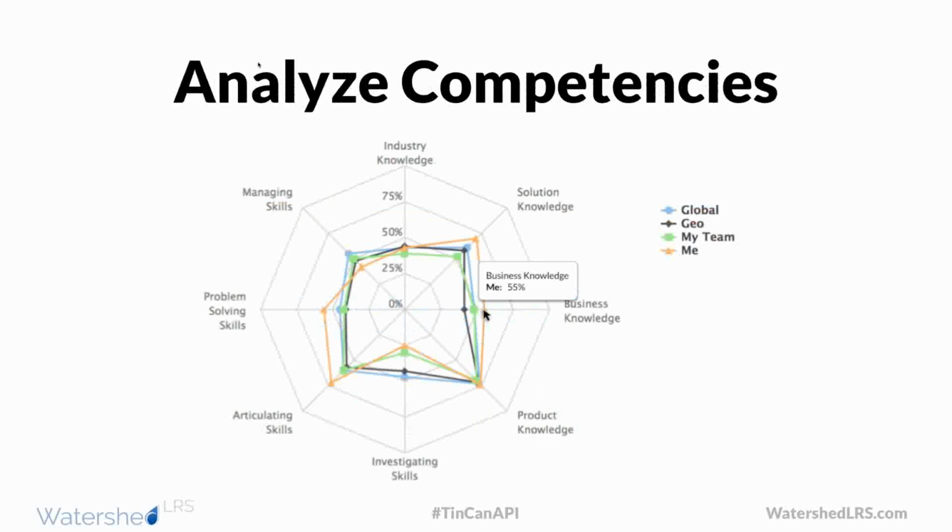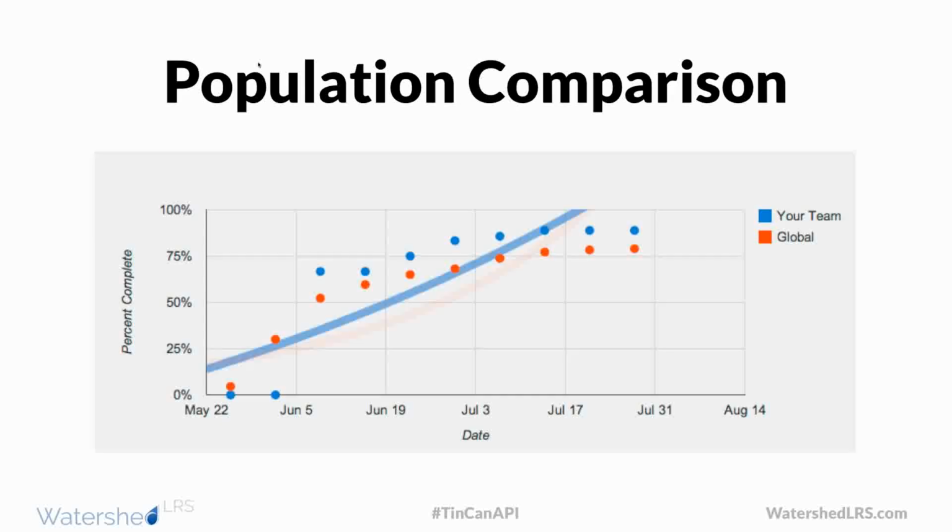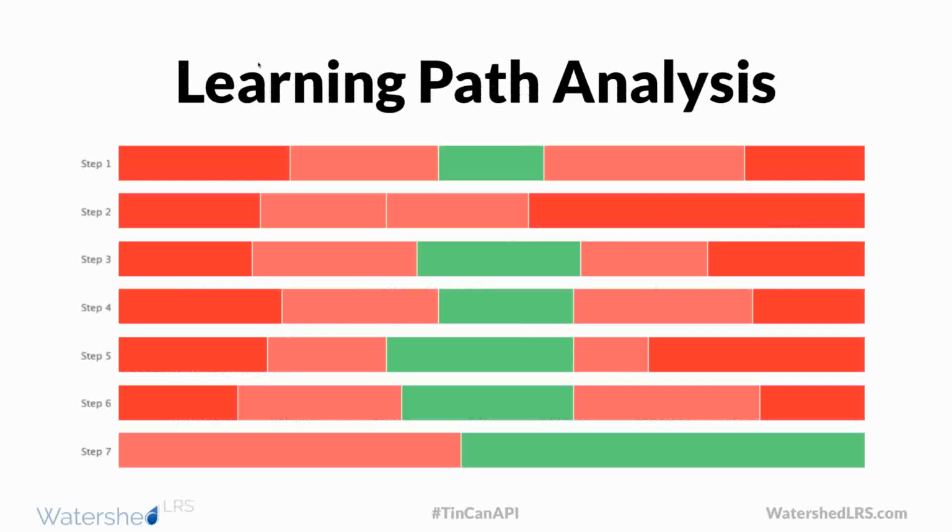There are a lot of people out there using these tools to analyze the competencies and map them out within an organization. The ability to tap into a lot of data, both the breadth and the depth of that data, makes a lot of this stuff more possible now. A lot of people are doing population comparisons, looking at how one part of the organization is training versus another part of the organization. Again, just taking advantage of all of that data.